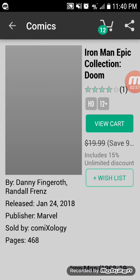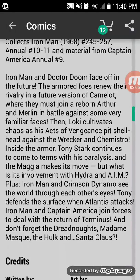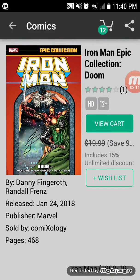This is the collection where him and Doctor Doom are fighting in like a future, and they're fighting with King Arthur, and it's crazy. It's really trippy, guys. Let's see if they show some pictures from it. Yeah, they don't really show much, but as you can see, guys, that's a pretty massive deal.